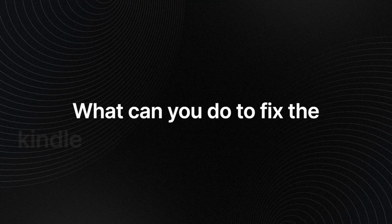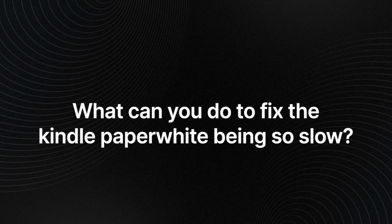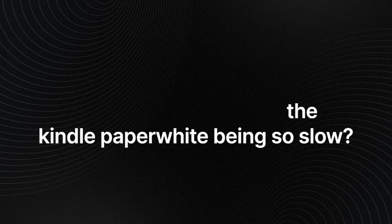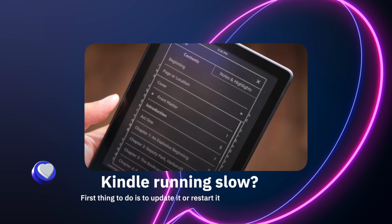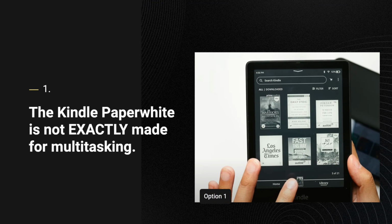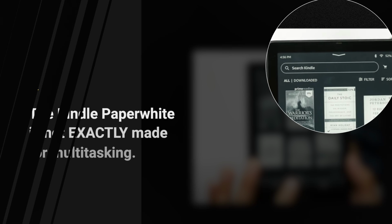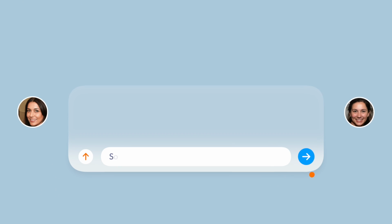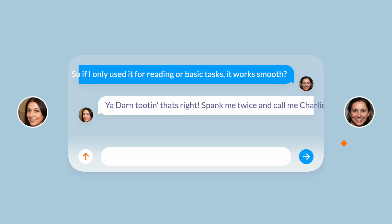What can you do to fix the Kindle Paperwhite being so slow? The most common fix to a slow Kindle Paperwhite is to restart the device or update it. Many users report that Kindle Paperwhite is slow to respond and takes forever to turn a page of your ebook, or even restart the device. The Kindle Paperwhite is a device that is not made for multitasking. If you only use it for reading, the device would work perfectly and live longer.